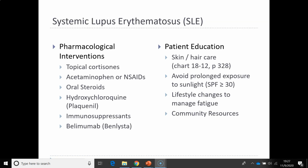You should avoid direct sunlight and any type of ultraviolet rays, including tanning beds. Always wear sun-blocking agents and make sure that you're wearing an SPF of at least 30. These patients should also be seen by a dermatologist once a year to have their skin assessed.